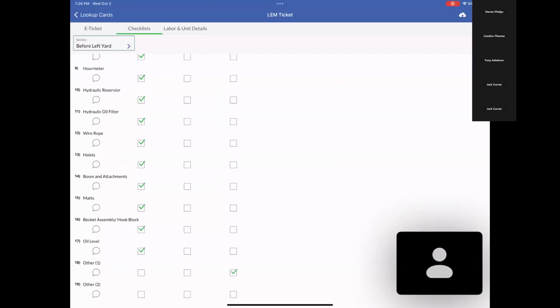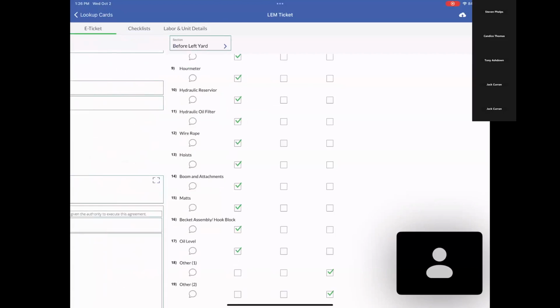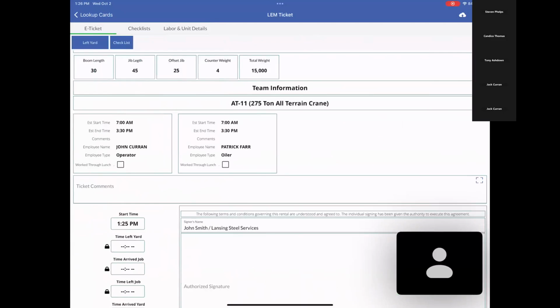So now I've completed this checklist. I can go back to my ticket. I can mark left yard, and I'll add that timestamp down here. Leaving the yard, driving to the job site, it might take a half hour, it might take several hours. When I do arrive, I pull my phone or my tablet back out and click the Arrive Job button.